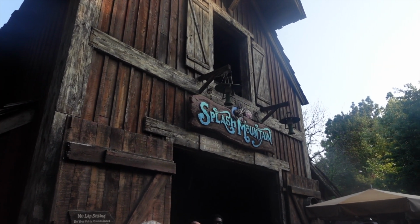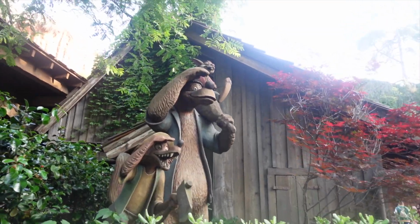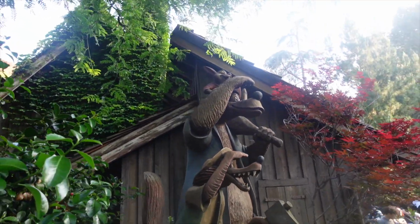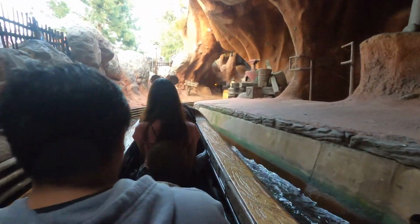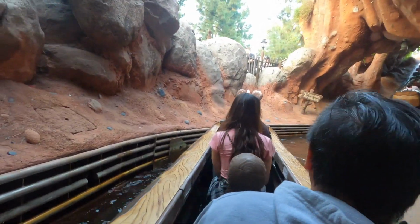Alright, here we are, just entering into Splash Mountain. We will miss you, Brer Bear, Brer Fox, Brer Rabbit. For your safety, just stay safe with your hands, arms, feet, and legs inside the log. And be sure to watch your kids. Have a zippity-doo-dah ride.